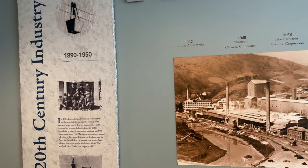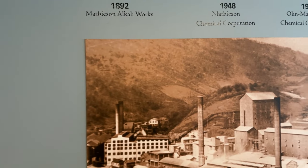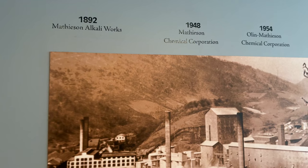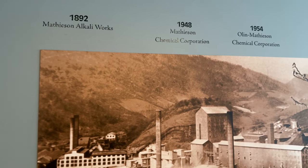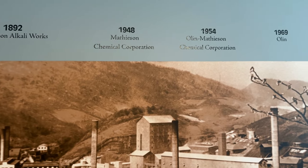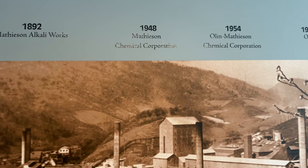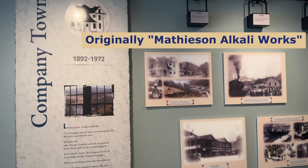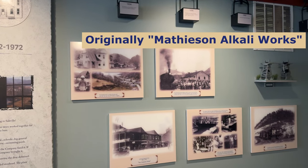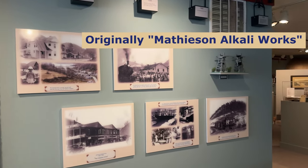In the 1890s, industry moved into the region in the form of meths and alkali works. The abundant natural resources in the region made a perfect fit for them. This began a dramatic shift from primarily agricultural society to industrial company town that lasted for decades. Thanks to Owen, Saltville was a company town for a number of years. Pretty much anything that anyone here needed came from the company.